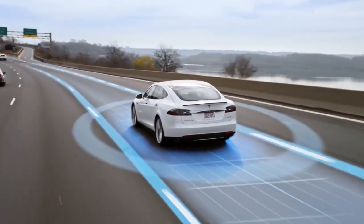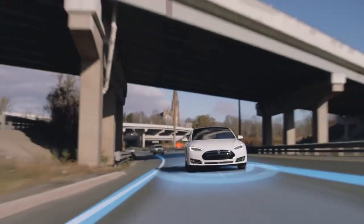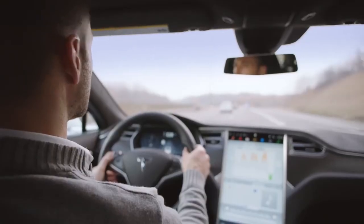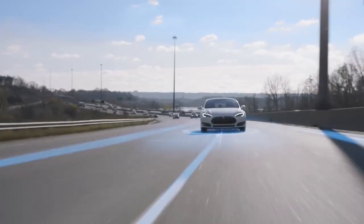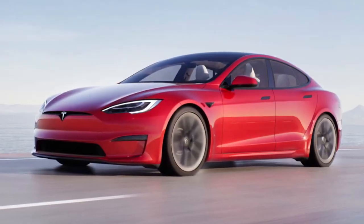Constant refinement and over-the-air updates have meant that the Model S has been able to eke ever more efficiency out of its lithium-ion batteries. As a result, the 100 kilowatt-hour equipped Long Range Plus now promises 405 miles between charges. And Tesla reckons there's more to come.